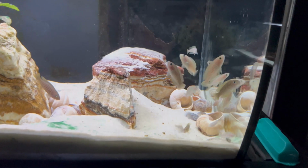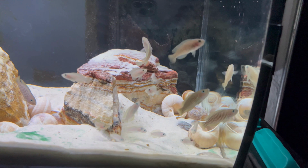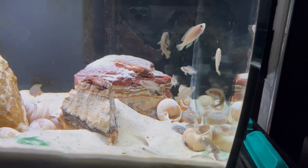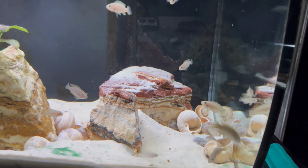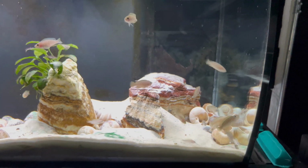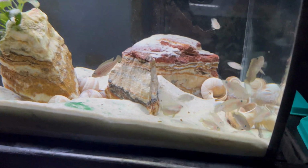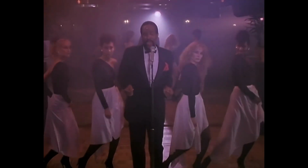I also wanted to increase my water changes so I can combat some of the algae and cyanobacteria that's happening on the sand. It's starting to look a lot better, and the fish are definitely happy. They're breeding like crazy. There's probably about 40 shell dwellers in here, and I started with 8. So yeah, they've been getting to business for sure. The waves are rising and rising.